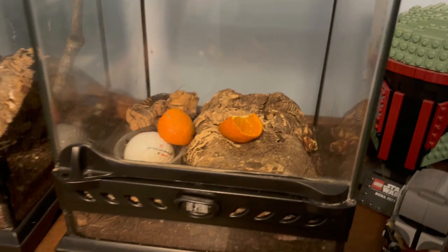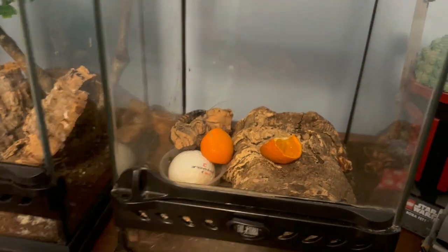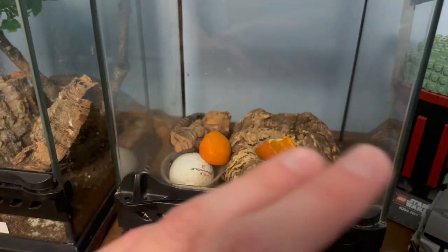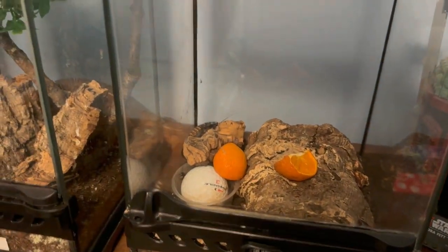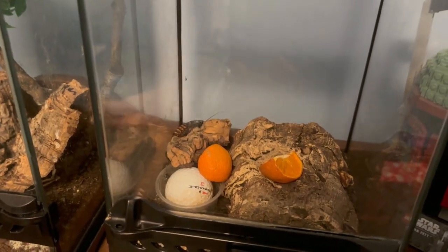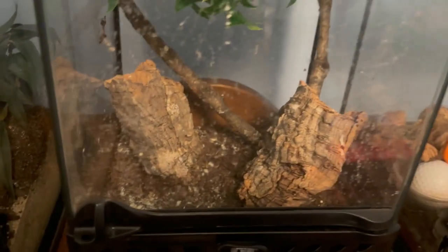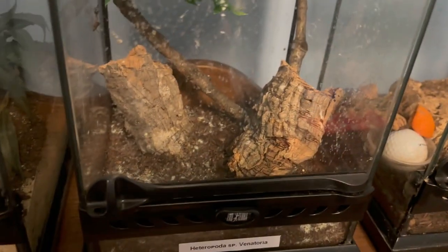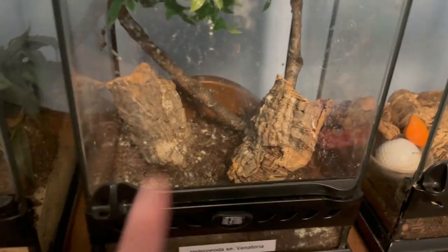Last but not least, I have the hissers. These are related to the jugga hissers over there. Fun story about these guys. These are going to be rehoused into something nicer with the babies over there, and that will be a story for another time. Here I have an H. venatoria. I always love keeping one of these in the collection. They are amazing. I've only ever had 2 escapees, and both times it was this animal.